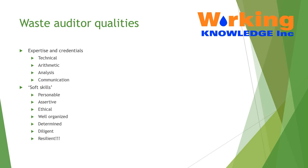Okay, so in order to determine whether we want to do our waste audits internally or externally, we need to look at, what are the qualities of a waste auditor? Is this a resource that we have on staff? Will we need to put together a team with some outside expertise? How do we make sure we're getting the right mix here?